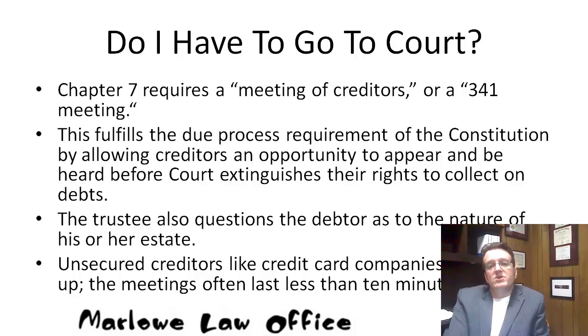A lot of people question whether they have to go to court in a Chapter 7 bankruptcy. Chapter 7s require a meeting of creditors or a 341 meeting. This meeting fulfills the due process requirement of the Constitution by allowing creditors an opportunity to appear and be heard before the court or the trustee and before the court extinguishes their right to collect on debts.